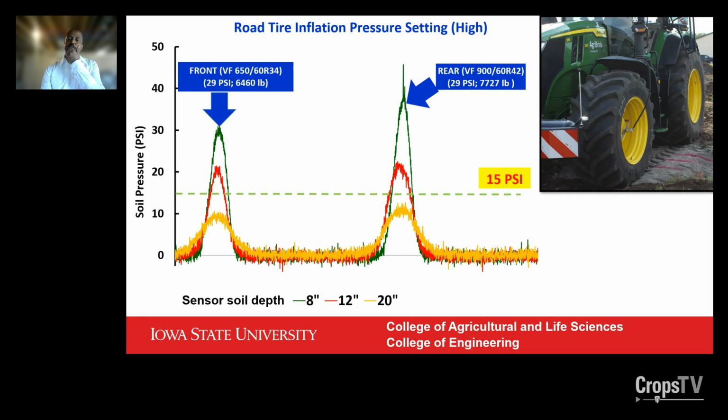So we compared high tire inflation pressure and low tire inflation pressure, but both the high and low are the tire manufacturer recommended tire inflation pressures. So if a farmer had a central tire inflation pressure system for this 9R, with the VF 650/60R34 on the front and VF 960/60R42 on the rear, with a measured weight of close to 6K on the front and close to 8K on the back, what will be the tire inflation pressure? We look at the table from a tire manufacturer. If you are at road speed, you would need to inflate them to 29 psi.